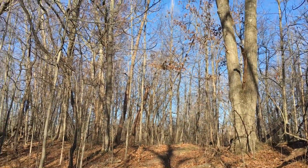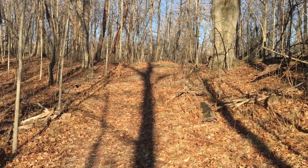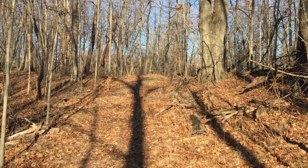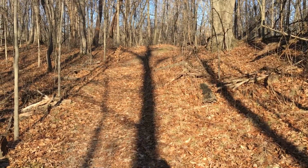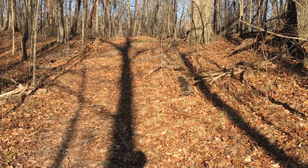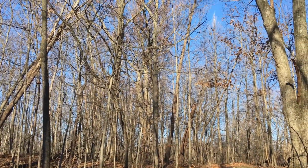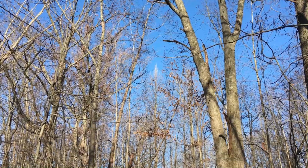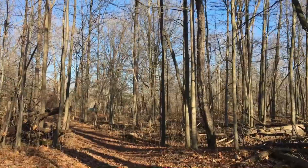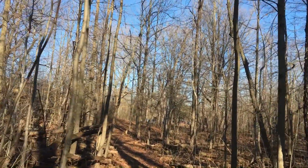Look at that. The winter color palette of the forest is my favorite palette. Brown and russet colors of the fallen leaves, the grays of the tree trunks, the blue of the sky. Green and blue of summer are nice, but I like this. I like it a lot.